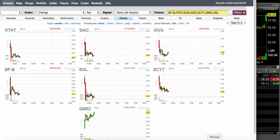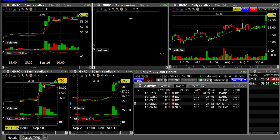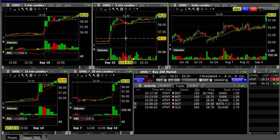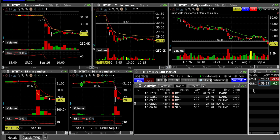This is not good. Let's see our 2-minute chart. You see this nice pullback developing over here, and now it's breaking through. So HDHD is going to be a faker one, that's for sure.